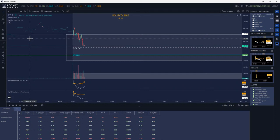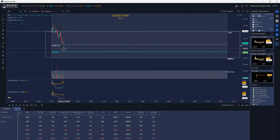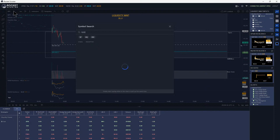And so looking at the chart, it's really easy to see that the market wants to pull back. But this hedge pressure is one of the strongest pivots that we do have. And so there's a very strong support at 420 and a half on the S&P today. So everybody keep your eyes peeled there.